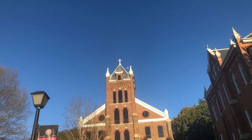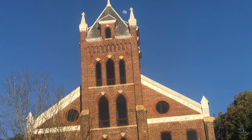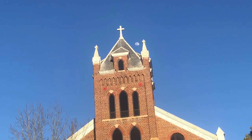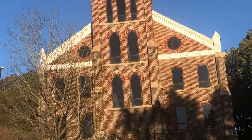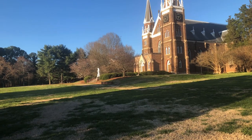Oh, that's pretty wicked there, guys. Look at the moon. The moon just sets right beside the cross. It's pretty wild. We're gonna go right over there. We just went to that, so we're gonna go right over there. So let's go. I don't know if you can see it.